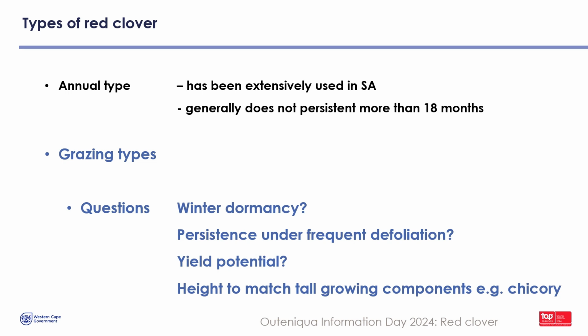Red clover has different types, and these are categorized into annual types and grazing types. The annual type has been extensively used in South Africa up to now, and generally these do not persist for more than about 18 months.